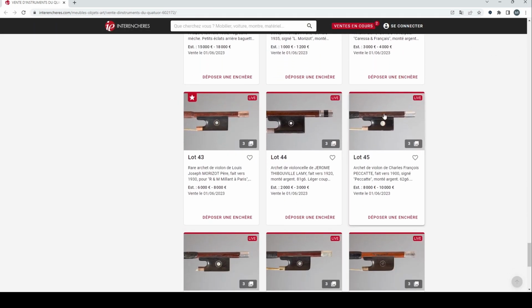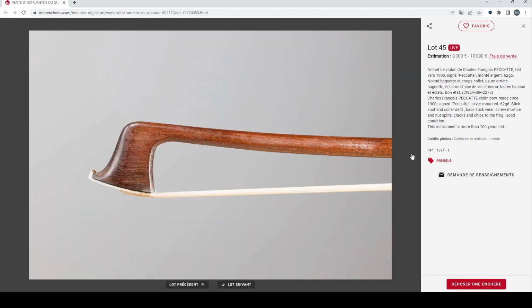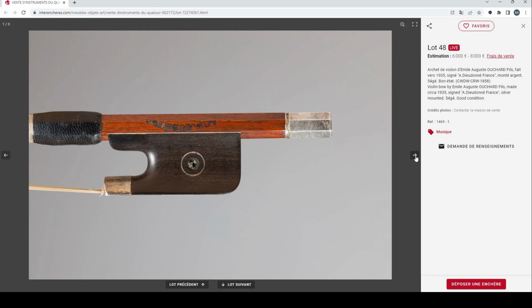Let's see. Violin bow by Charles-François Pacat, 1900, 8 to 10,000. It's got a little bit of issues here, some splits, cracks and chips to the frog. Popular maker for sure. And let's have a look at this bow here. Violin bow by Émile Auguste Houchard there, 1935, 6 to 8.